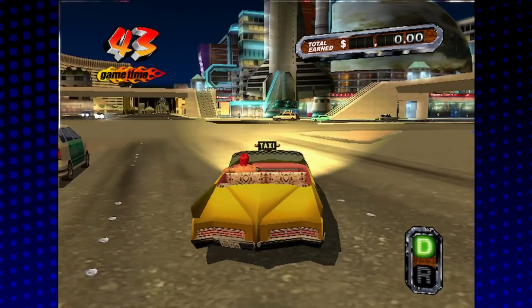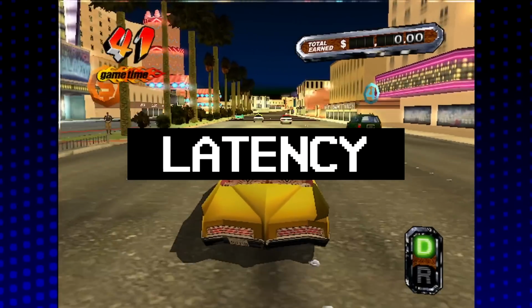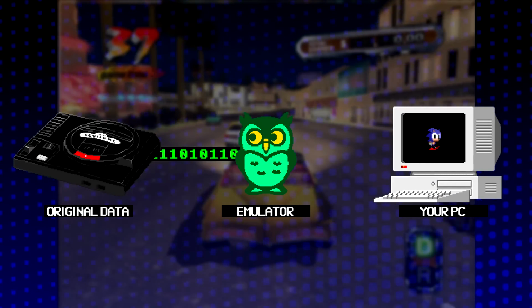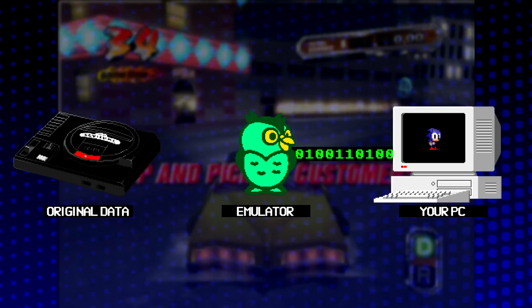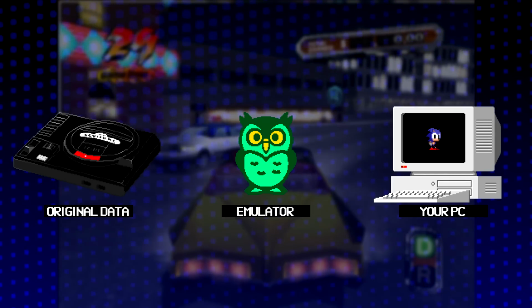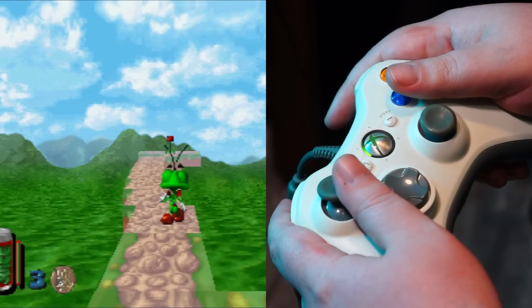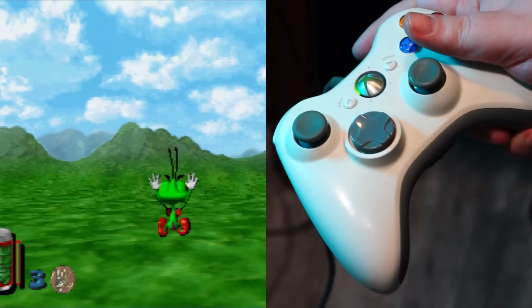On top of that, accurate emulation comes with another price, and that is latency. Emulation is like translating from one language to another, and that process of translation will always take some amount of time. The slower the machine doing the translation, the more lag there will be between the game and the buttons you're pressing on your controller. And just a few milliseconds of emulation latency is all it takes to ruin how a game feels to control.